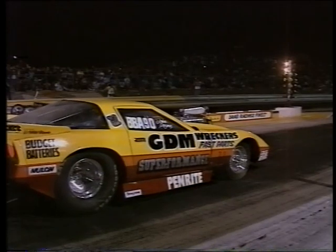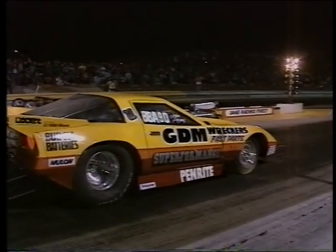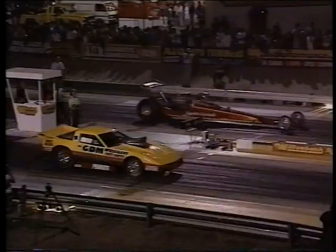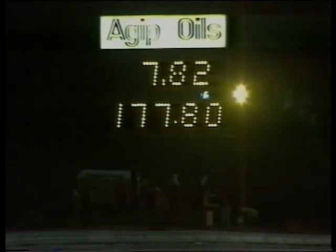John Payne edging towards the beams. Ian Seckold's already in. We'll see the second light on the tree come on up top. There it is, it blinks on. Here we go with a run. Seckold gets off well. Here comes John Payne, who squirrels around at half track. Seckold hangs on. Certainly was hairy, but 7.82 was good enough at 177.8 miles an hour.